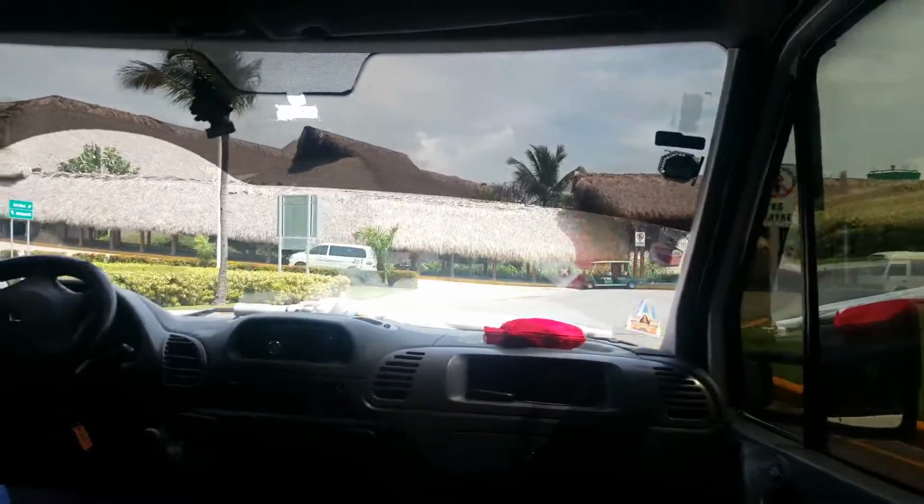We've arrived at the airport. Yep, that's a hut. That's the terminal.